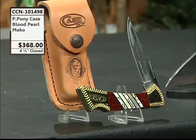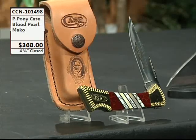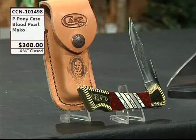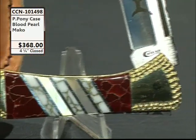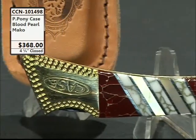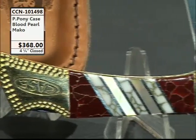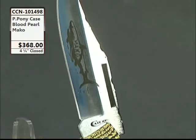All right, here's a Painted Pony Case Blood Pearl Mako. $368, $1,600 in retail value. And this is the Painted Pony Case, red, gold, and white matrix in the lockback. And all of these bolsters are tooled, as you can see. It does come with that sheath. And of course, it's a Case item.